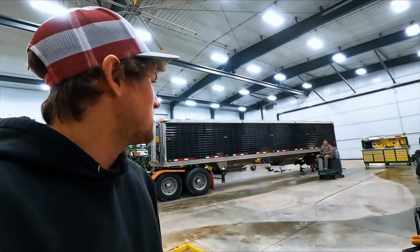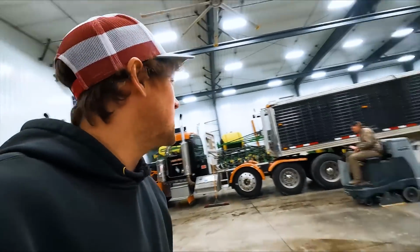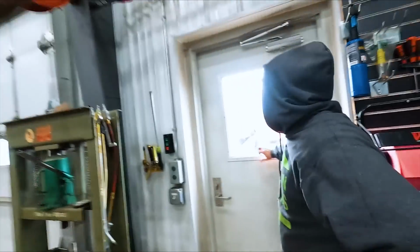So Eric's cleaning the floor because it's another 30-mile-an-hour snowy day and the wind comes in and blows dust. So we're cleaning it before we can get Duggo's new toy in here. Here he is.